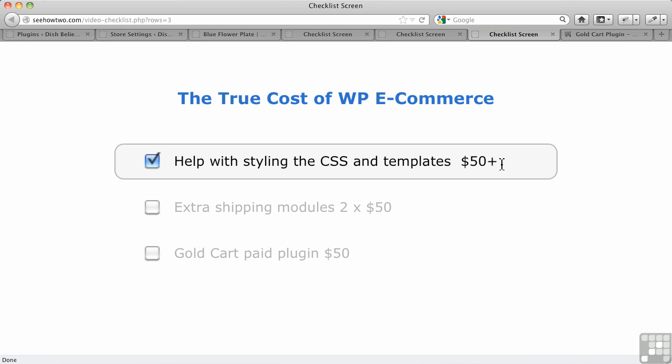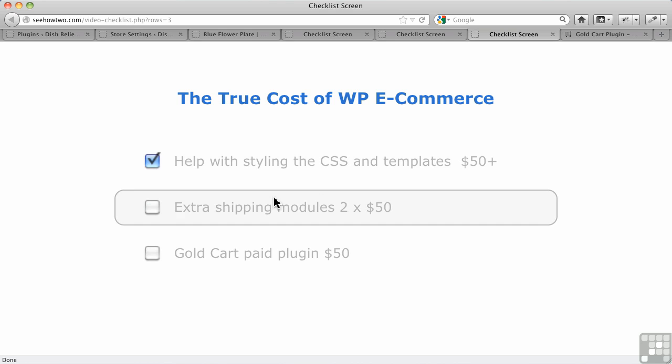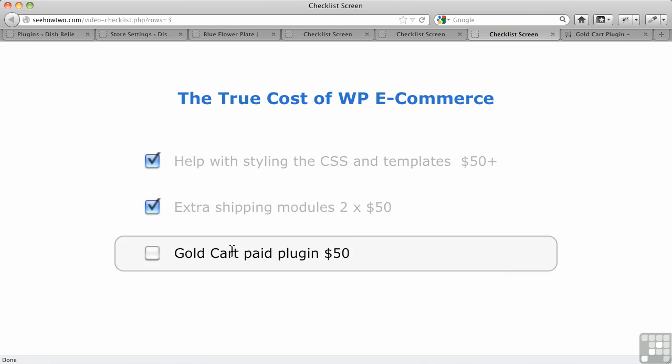Now, you can get themes. I'm not saying there aren't themes that go with WP E-Commerce, and there's certainly those available. But typically, when you're putting it into an existing theme, you're going to need help making it fit with what you've got already. Like any plugin, you're probably going to want extra shipping modules, right, for certain countries. So I'd count on at least a couple of those, around $50.